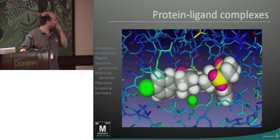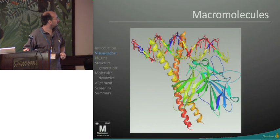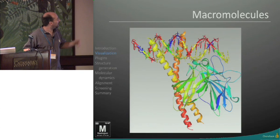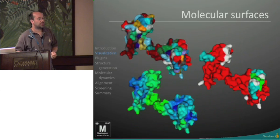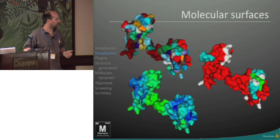MarvinSpace can also display protein ligand complexes, color both the ligand and the protein various ways, display the ions, solvent molecules, can even display and calculate the secondary structure of proteins and nucleic acid, and color these again various ways. It can calculate various molecular surfaces like solvent accessible, van der Waals and Connolly, and again map various properties on these surfaces and color the surfaces accordingly.